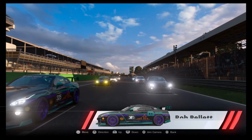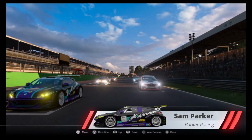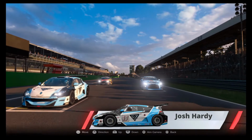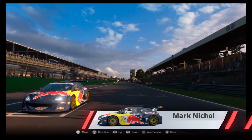On the third row of the grid, we've got the other Nissan GTR of Elliott Racing of Craig Kellett and the other Team Parker Racing Renault Megane of Sam Parker. On the fourth row of the grid, we've got K-Tech Racing's Keireen Thomas, and we've got Josh Hardy in the Renault Megane. And on the back row of the grid, we've got Mike Kuipers in the Nissan GTR, and we've got Mark Nicol in the Renault Megane.